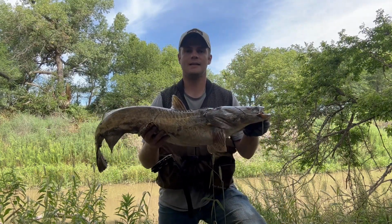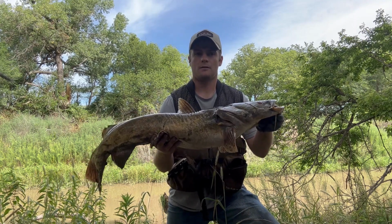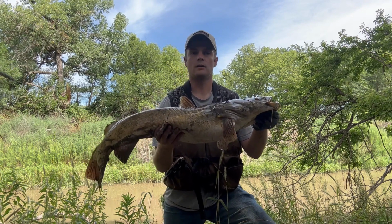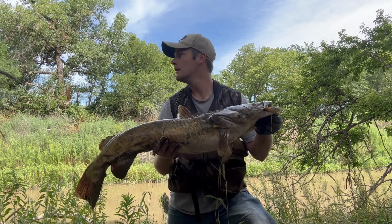That was an exciting time, man. We had that big green sunfish on there. Had our fingers crossed for a quality fish to hit. I think this one acted a little bit bigger than what it really was. A lot of that was due to a poor anchor job on my part.